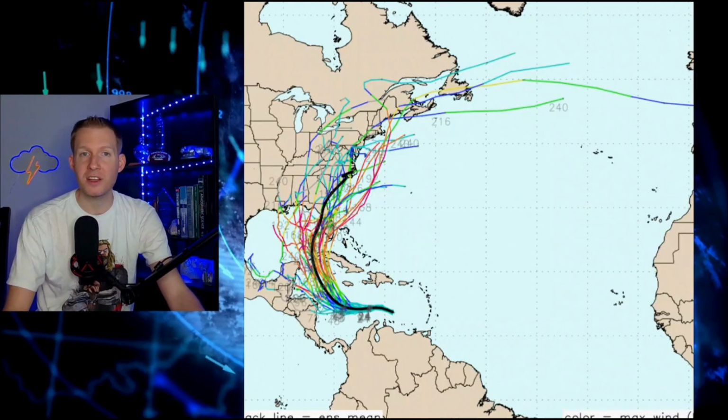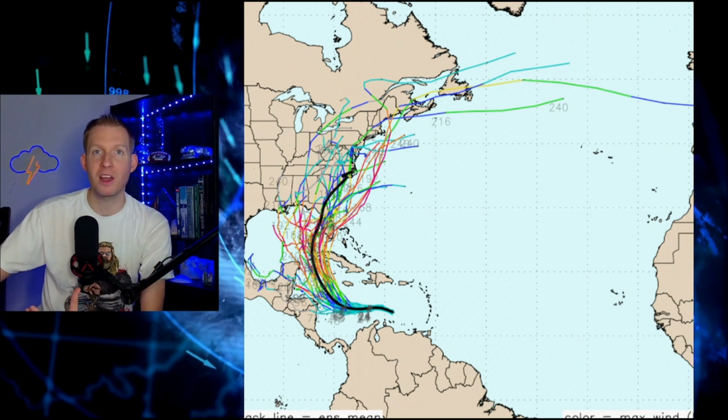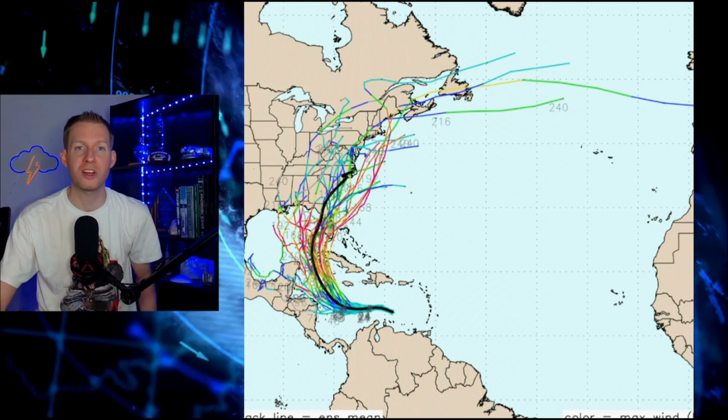Here are the GFS ensembles. Again, different initial conditions pumped in, and as Hurricane Hunter data becomes better, we're going to start to see more of those missions into Tropical Depression 9.